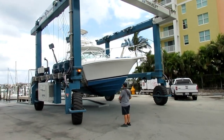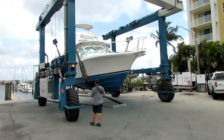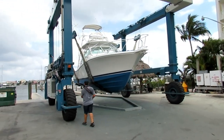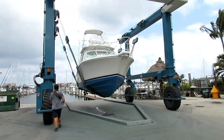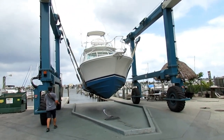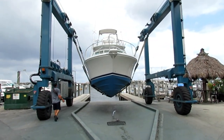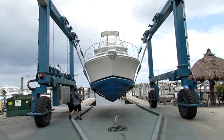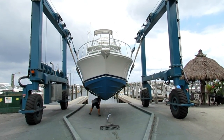Virtually free of any defects, only a couple of minor scratches on it. So for a 20-year-old boat, they don't usually get much better than this as far as the outside cosmetics go. Okay, we're going in, so we'll show you the inside of the boat next.